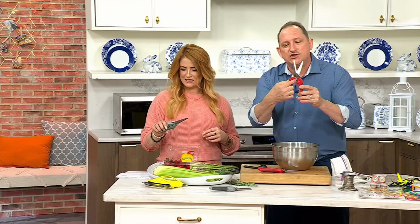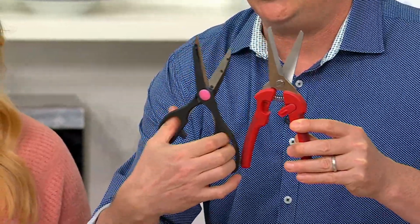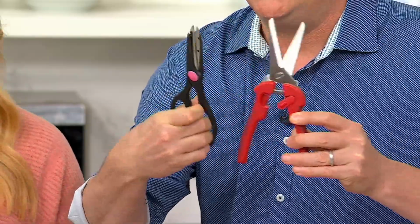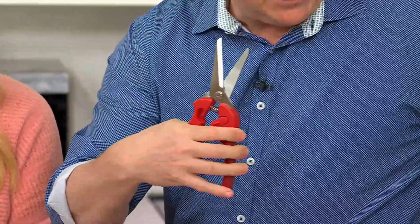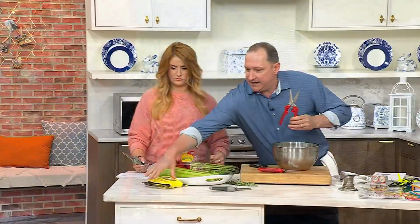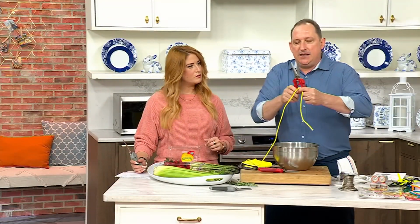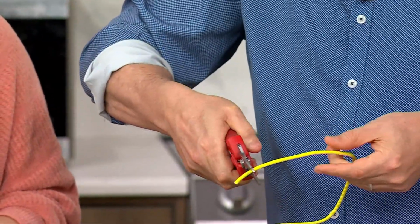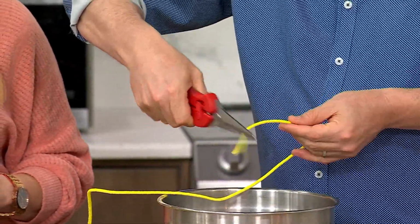Here's the difference. There's a spring right here, and I'm going to show you a regular set of shears that I grabbed. Scissors, shears. Here's the difference between scissors and shears. There's a spring here. There's no spring in these. So what does that mean? It means that it adds strength. Let me grab this piece of woven rope here. What this allows you to do is to cut branches, prune your hedges, cut sticks if you need to, or maybe flower arrangements.